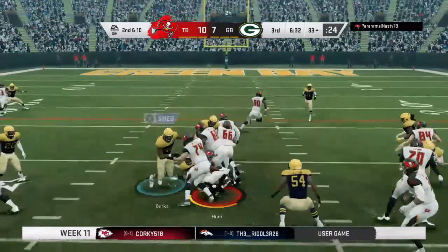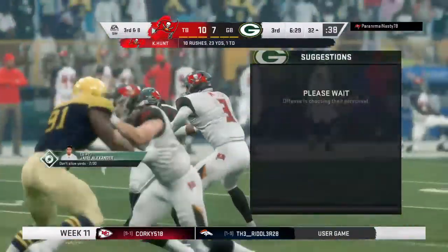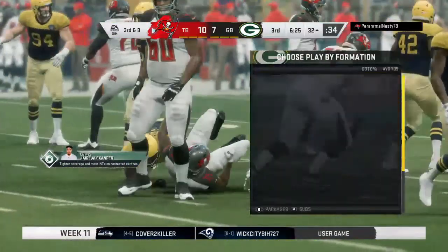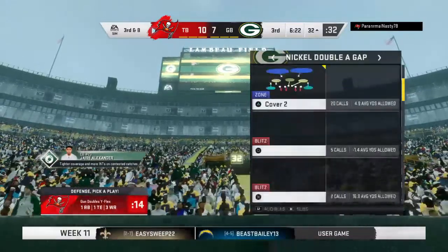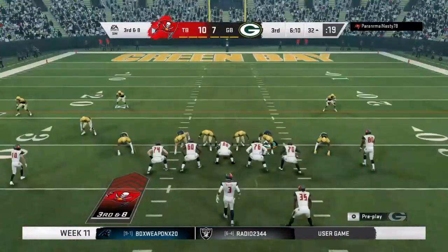Out of the gun, they run it with Hunt. And he'll get a little over 2, maybe a full 3 down to the 32-yard line. Tough first half for him, unable to put up the numbers he's used to producing. But with a guy like him, you and I both know it just takes a couple of explosive touches for him to make an impact on this game and on the stat sheet as well.